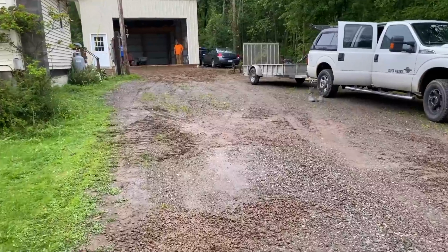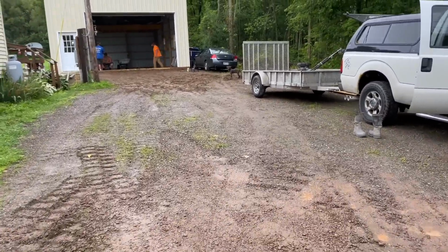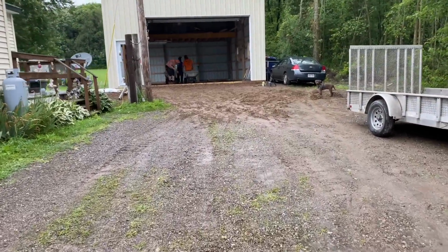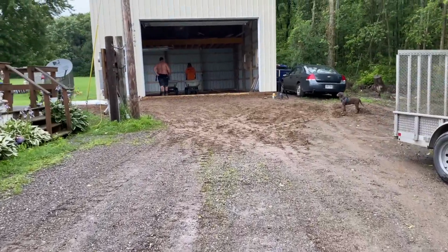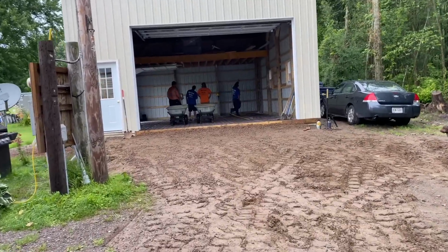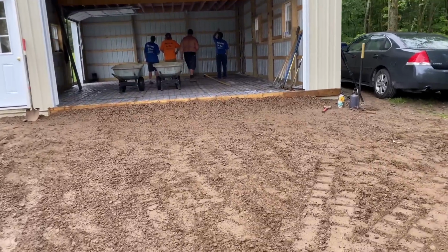Started it like a little after 8 this morning. We got mud coming at noon, which is just a little bit here, like 10-15 minutes. We put poly down, 6 mil poly. We put wire mesh down. It's just a flat pour. There's no drains or nothing.